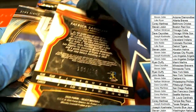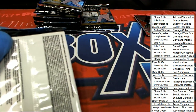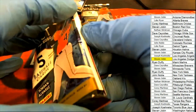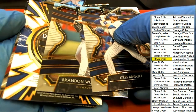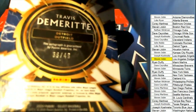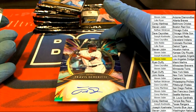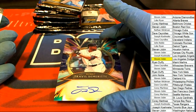And now we have the LA Angels with this red parallel, number 299. Three more hits left in the box. The next hit's a Sparks auto, and it's a Detroit Tigers. Low numbered hit, 38/49. Boom. Oh, man, what a box. Luke R., congratulations. Mr. LC. That is terrific.